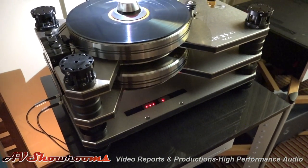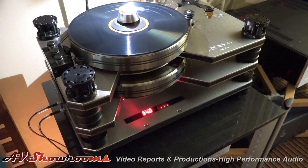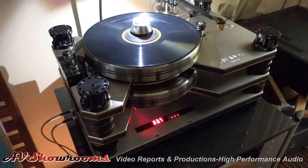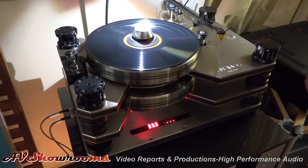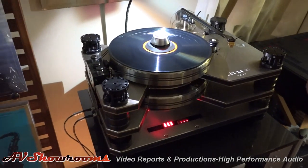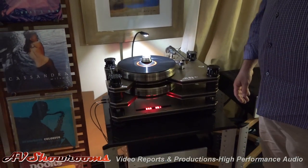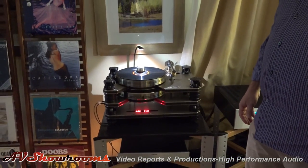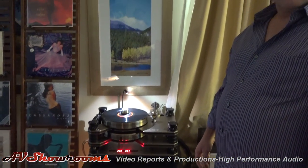Well, I've just reviewed this turntable, and I urge all the viewers who are looking at the show report to go to AV Showrooms and look at the Kronos turntable review. Block out a half an hour of your life, and it will change how you think and view turntables. That was one of the most powerful reviews I've ever listened to. Thank you very much. I was honored to do it, and these products are off the charts fantastic. Thank you very much, Bill Parrish from GTT.